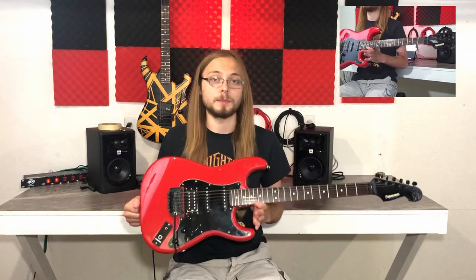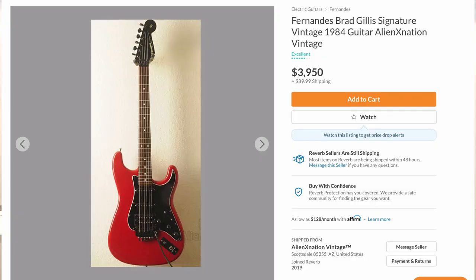So I happened to type in Brad Gillis, and like a few hours earlier, this guitar was posted. Had a pretty high price tag on it, but a lot lower than the higher end models. Got really excited, I put it on my watch list, and I was like, well, I'll just see how much it sells for. I knew damn well I was gonna try to buy this guitar.